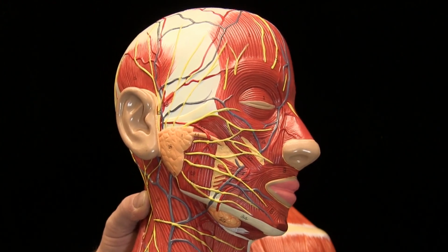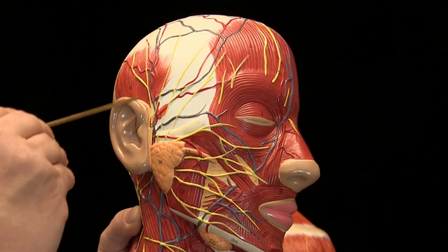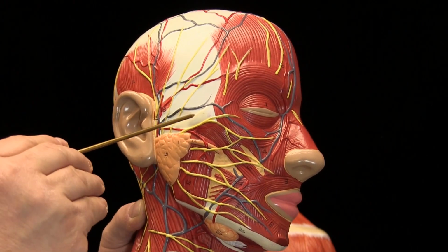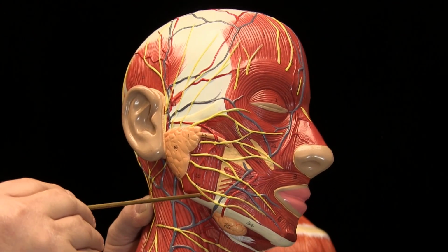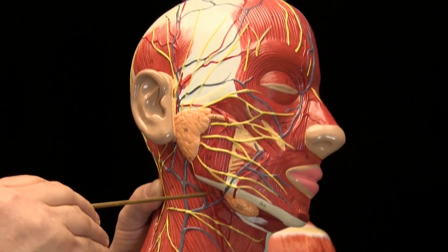And it branches into 5 standard branches going up here: the temporal branch, the zygomatic branch, the buccal branch, the mandibular branch, and a cervical branch coming down this way.